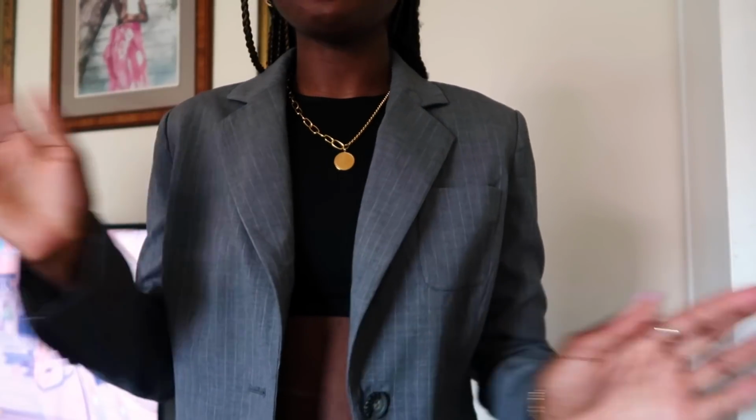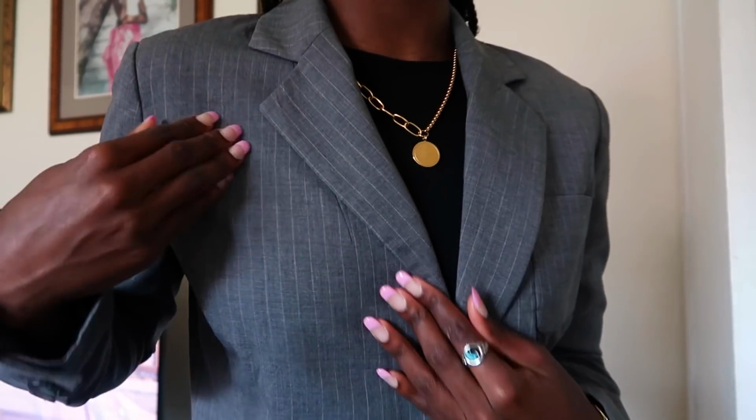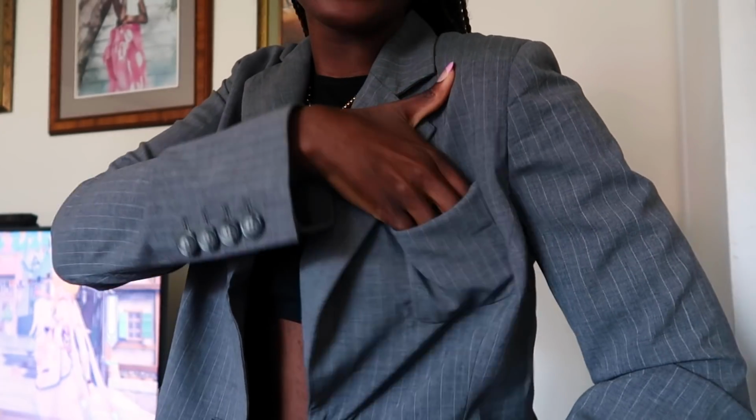Another classic blazer. This one is gray. It's a little bit striped, as you can see. This one's actually from Banana Republic, which I feel like is a great find at the thrift store, and it fits me super nicely, and it has a little pocket.